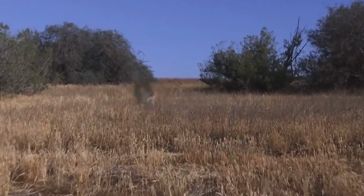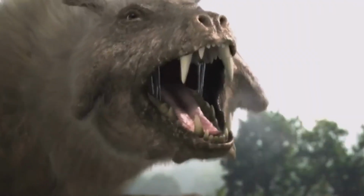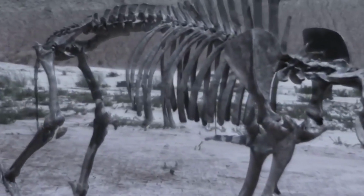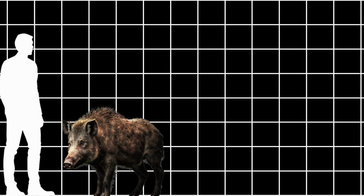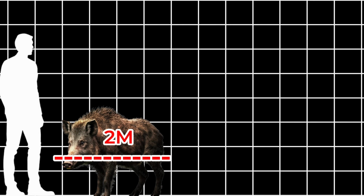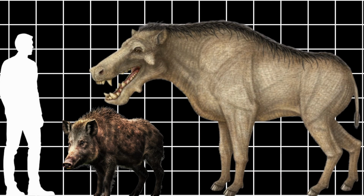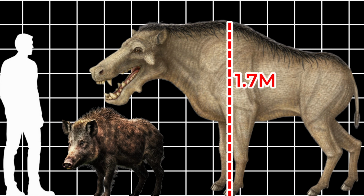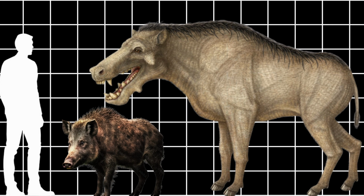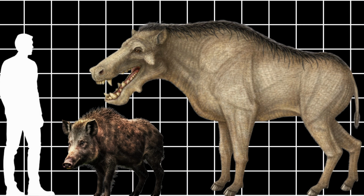For one thing, the legs of Entelodon were long and built for long-distance running, perhaps even at a decent pace. And for another, Entelodon was massive. For reference, the giant forest hog grows up to around 250 kilograms and is just over 2 meters long, around a meter high at the shoulder. The largest of the Entelodon species could have stood 1.7 meters tall, weighed around 600 kilograms, and had a narrow, rather than spatulate snout, compared with modern pigs.